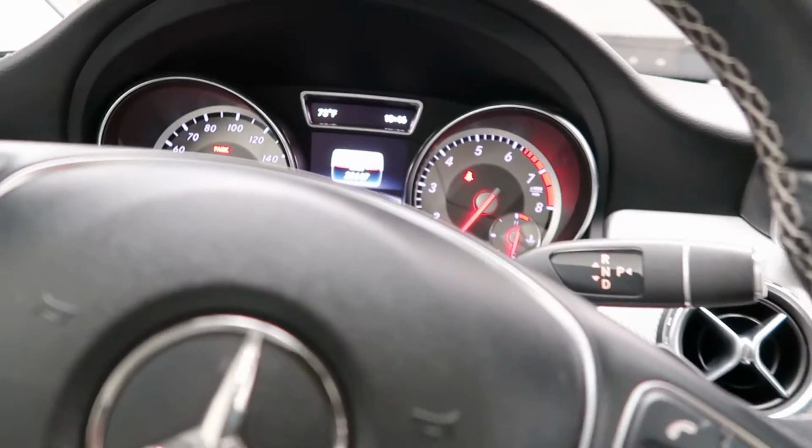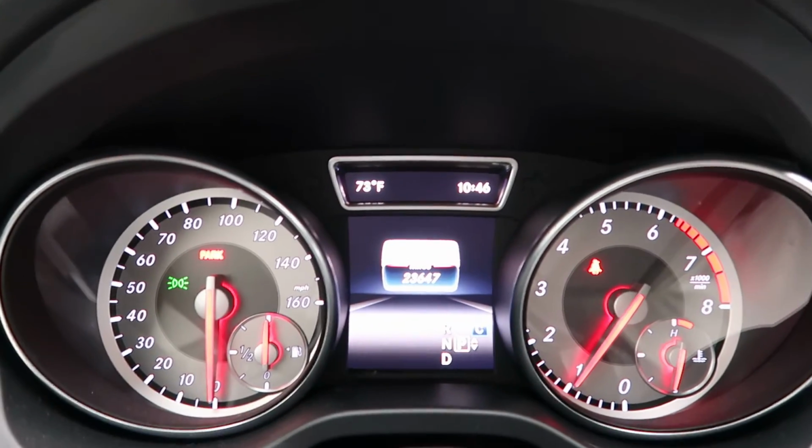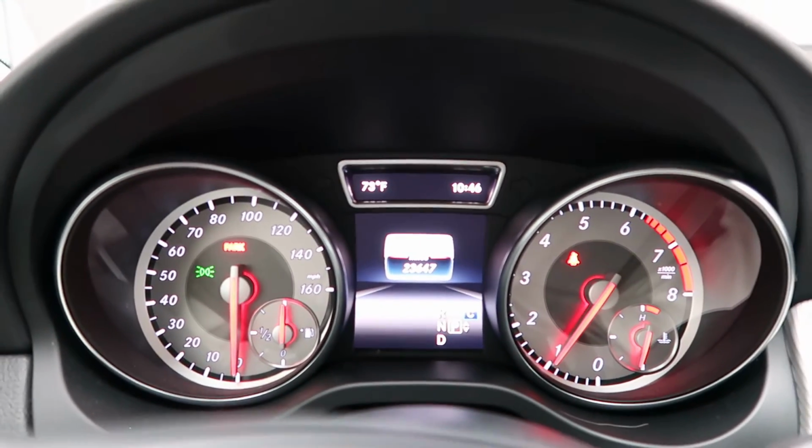This GLA 250 has 23,647 miles, Carfax and service records available online.